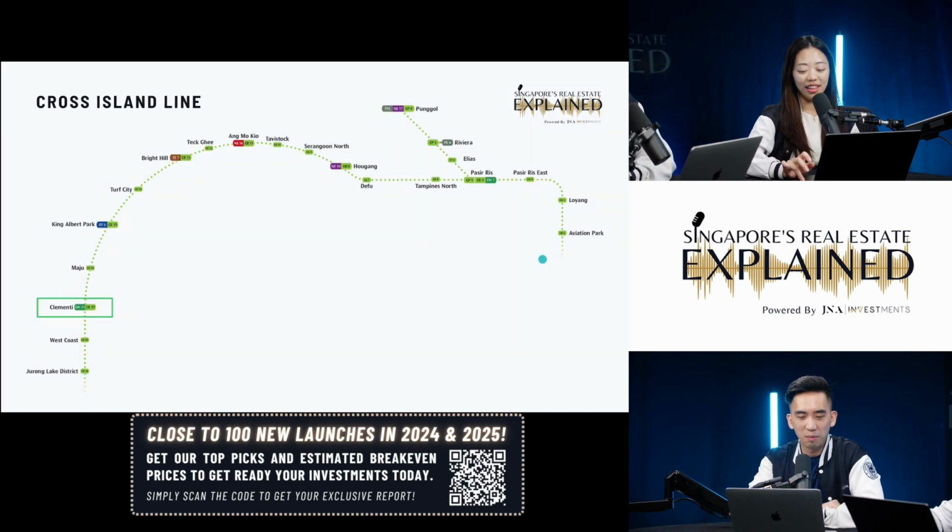One more thing to take note of, as a bonus: if you're looking at a long-term hold, 2029, 2030, what we can foresee is Clementi will officially be one of the stops for the Cross Island Line. It will link all the way up to Ang Mo Kio, very central, all the way to Pasir Ris. So this is something like 6 stops to Ang Mo Kio. 6 stops, that's quite crazy. And this is something that people are looking forward to.